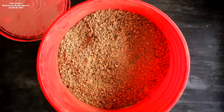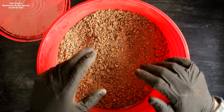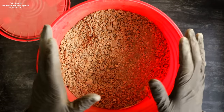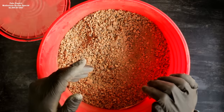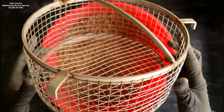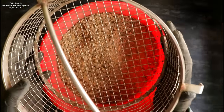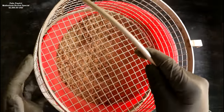So what we're going to do, we're going to classify this stuff as much as we can. There's 50 plus pounds of dirt here. So we're going to classify it and that'll make it a whole lot easier to work. The first classification is going to be half inch. So we'll run all this dirt through here and we'll be able to pick out all the plus half inch stuff first.